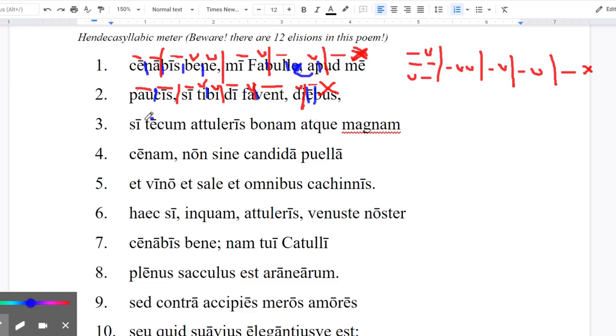Go back to blue. Let's try number three. Si te cum at tul, the L wants to go with the E. Le ris bo nam at que magnam. It's GN here. Magnum. 1, 2, 3, 4, 5, 6, 7, 8, 9, 10, 11, 12, 13. Uh-oh, we better watch out. Obviously, there are two elisions in here somewhere. Oh, here we go. There's this UM. Remember, that's a nasal sound, so this UM drops off when it elides with the A. So it's pronounced Si te Catullus. Oh, we have another one of these nasals, that AM. It's going to drop out when it goes to the atque. Si te Catullus bonatque magnum.